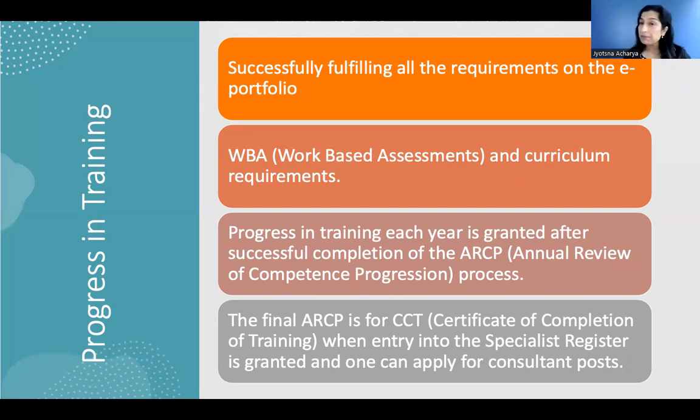But obviously the stumbling block is that you need to have passed your MRCOG Part 2 and 3 before you can progress on to ST6 from ST5. And from ST2 to 3, you need to have passed your Part 1.